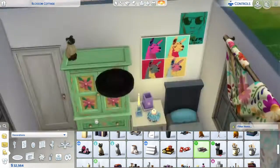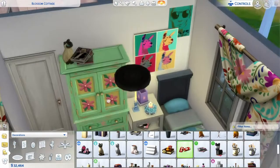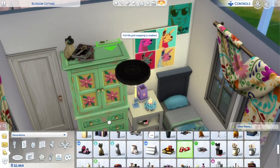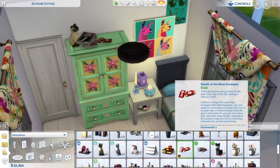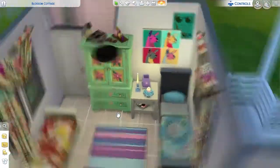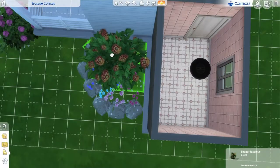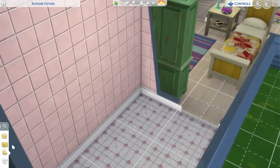So a Siamese little cat there, a porcelain cat with some more magazines, and there are those little invitations or money cards that came with an update quite a few months ago, maybe even last year, I can't really remember. And then just some perfume bottles, and then it's just the bathroom that I keep really simple. It's got a normal toilet, normal basin, and a shower, and that's about it.